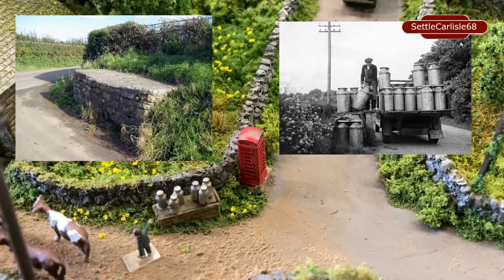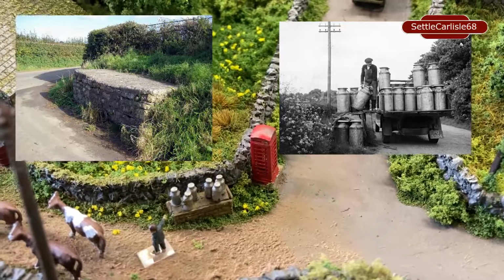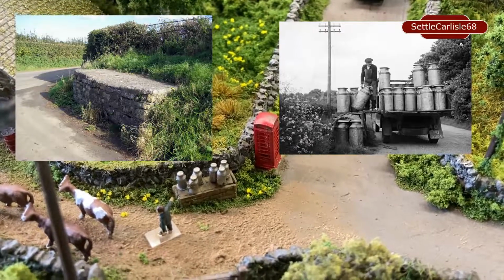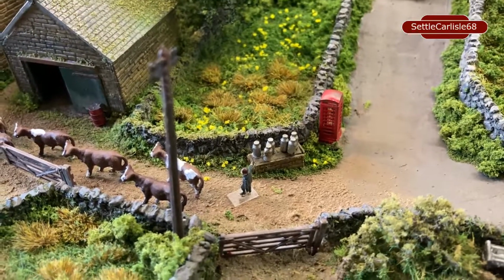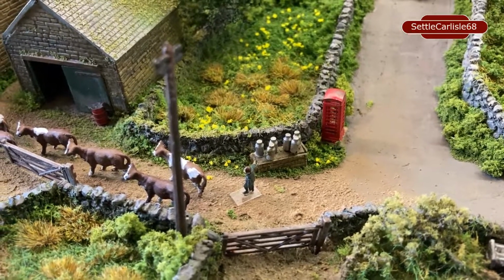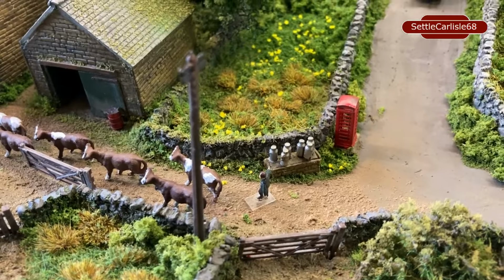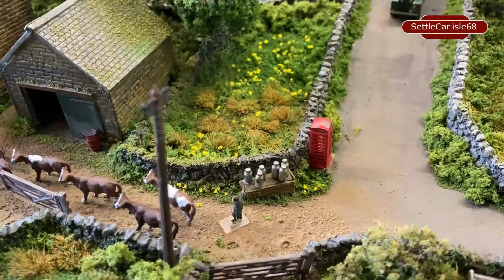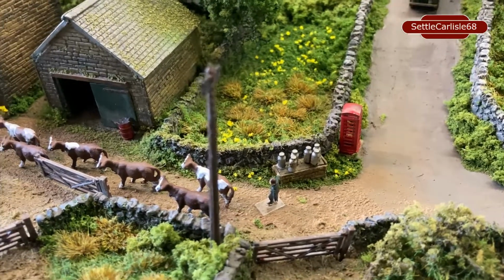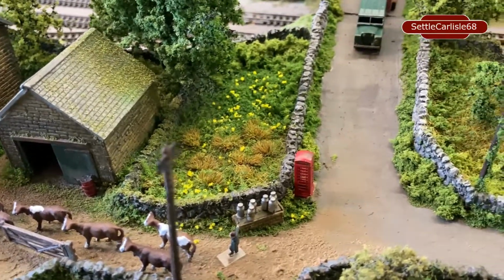So you'll see the photograph come up, just showing you where I got the idea for that from. Very common on dairy farms, where the trucks used to come and pick up the churns that were left by the farmer rather than having to come into the farmyard. Again, they're a model scene churns.